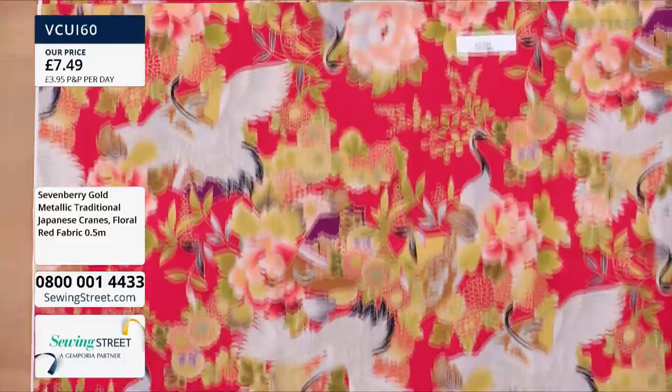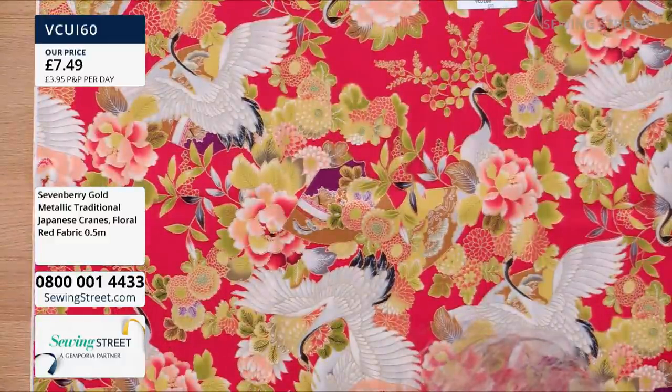Japanese cranes, floral on red. Very, very popular.